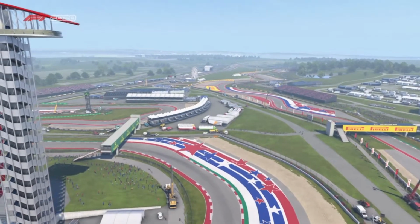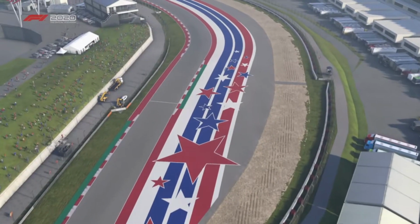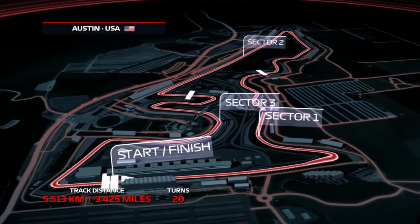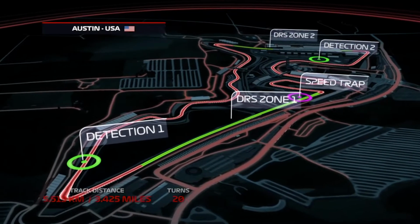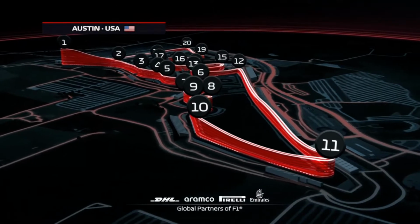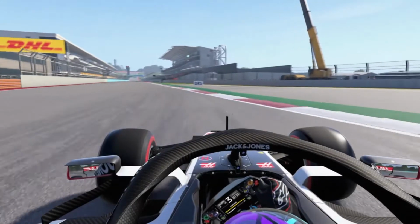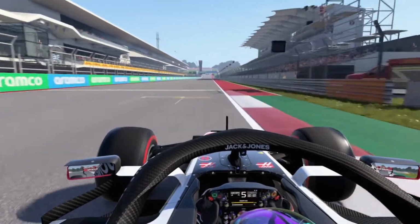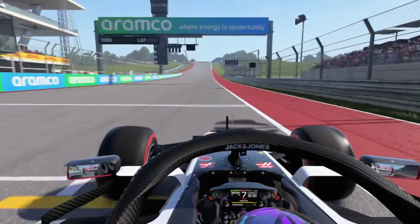Welcome one and all to the Circuit of the Americas in the US, back for another alternative track layout video on F1 2020. Look at the 20 corners and the 5.13 kilometers of this relatively new track, of course built for the first race in 2012 in Formula One. And again, we're looking to take every possible alternative layout we can around these 20 corners. It might be a little bit different than 20 depending on the layout we take.